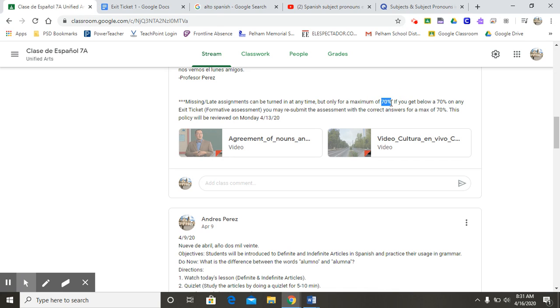So if you got a 50 on an exit ticket, I think it'd be a good idea. I give you the answers, whether you got 100 or whether you got a 10. I will give you the answers to the exit tickets. All you have to do is look at your answers, replace them with the ones that you got wrong, resubmit it, and you can get up to a 70.